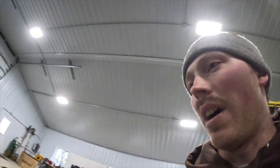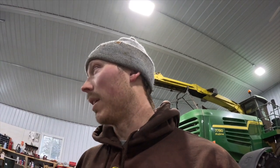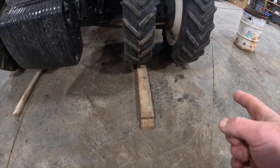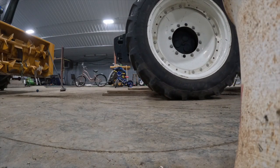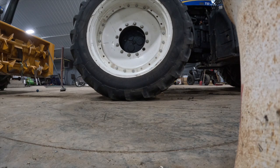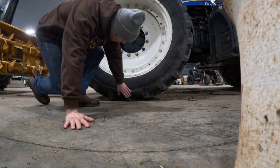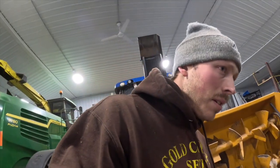So I'm gonna start doing that, I think. So we take the duals off. Front ones I can manhandle a little bit. The back ones, we need the bobcat to kind of keep them from tipping. But all we do, put a couple blocks of wood down so the inside tire can drive on it. It gets them off the ground just enough that we can take them off. Well, maybe that wasn't enough wood, but I think it's gonna work.